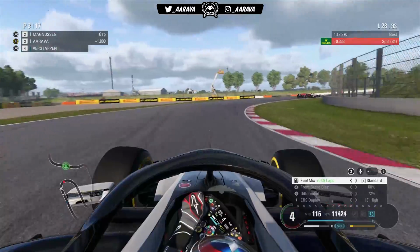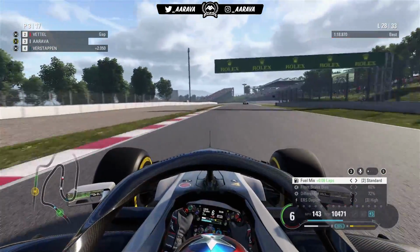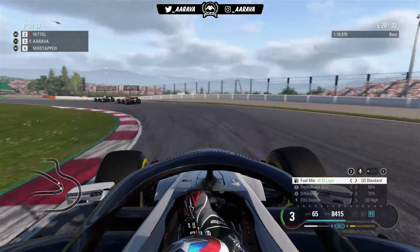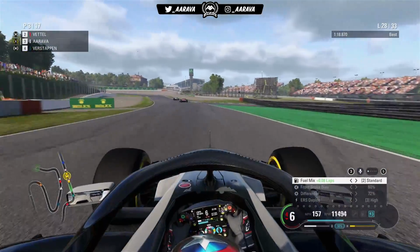But Vettel, now on lap 28, is attacking Magnussen. You can just about see up ahead of us. I think Vettel was trying it around the outside as we enter Sector 2. Magnussen's been able to defend him, but Vettel is right up his gearbox. And so this might be a 3-way scrap for the race victory.